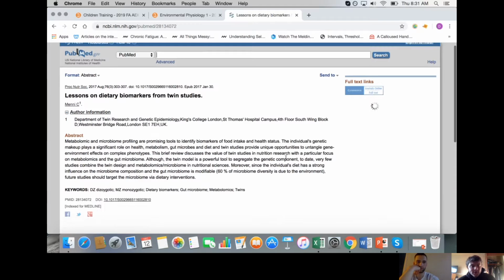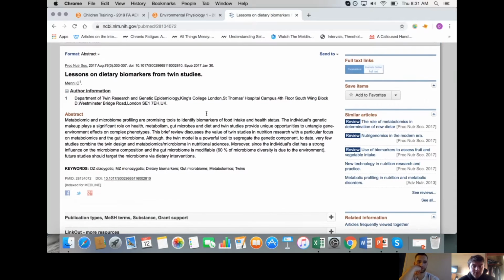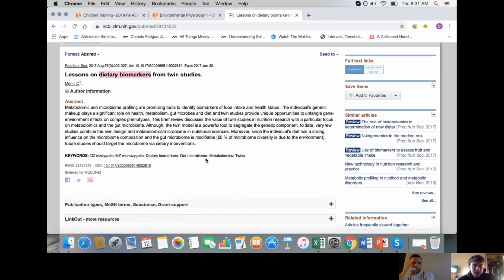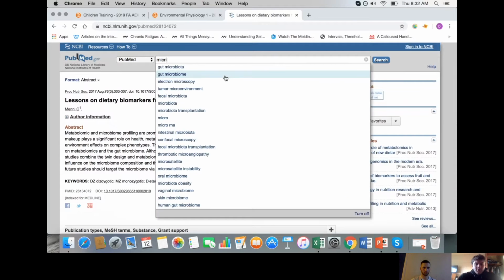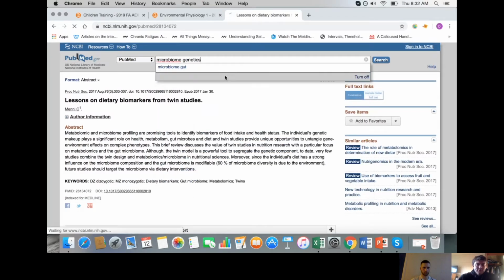Lessons in dietary biomarkers, right? Then you can just come here. This is a twin study, so it's looking directly at whether there is a genetic influence on dietary biomarkers. So if you feed a twin the same thing, are they going to react the same? And right down here, 60% of microbiome diversity is due to the environment itself. So what you're eating, where you're living, are you exercising, who you spend your time with, what you do for a job, all that sort of stuff. But then there's 40% gene influence there. So you could go microbiome genetics or something like that. I don't know.